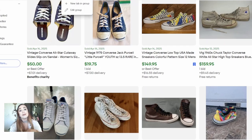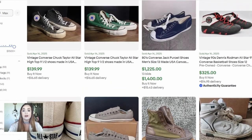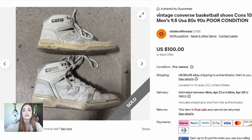So there's all types of different styles when it comes to Converse. So we're seeing some high tops here that sold for $160. We're seeing shoes that are a little bit more colorful. We're seeing some sandal type of slide slip-ons, just all sorts of shoes that are selling when it comes to Converse. It's not just their classic style. So this is actually a pair of basketball shoes, and then those sold for $100.